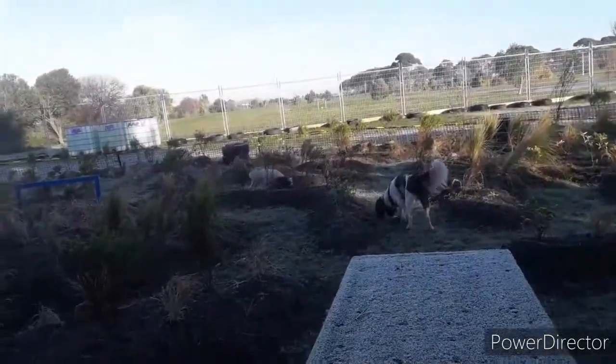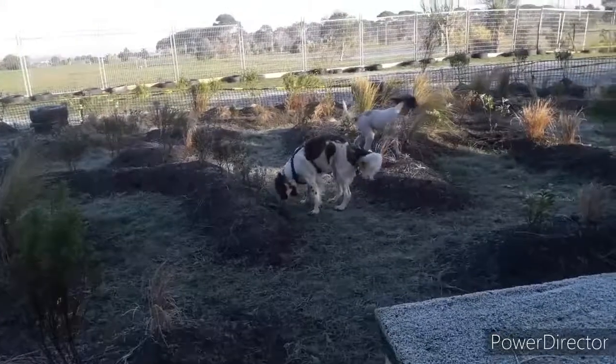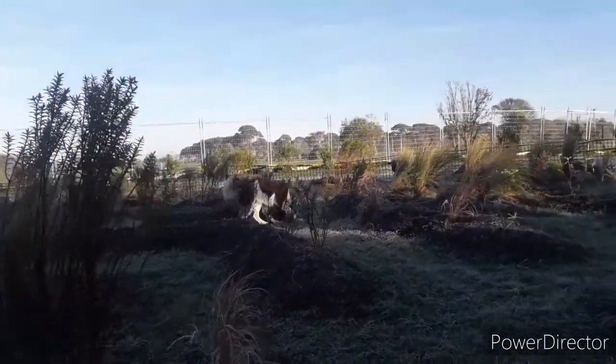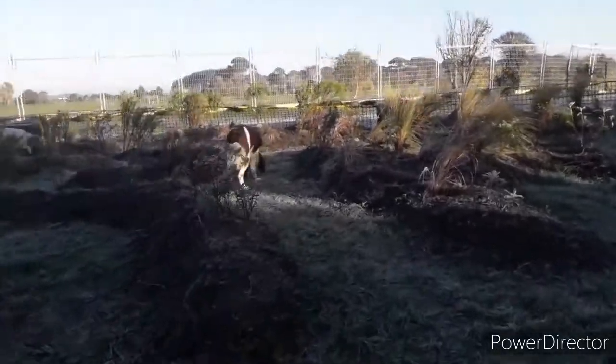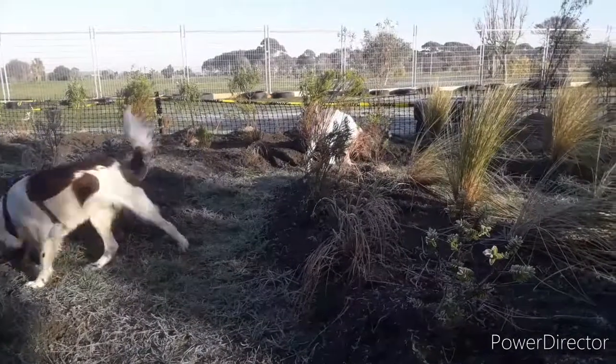Although I use ball throwing once or twice, and then use the same ball for the dogs to find. This way I can get the dog to have a little bit of running and at the same time engage exploratory behaviors with the ball as well.